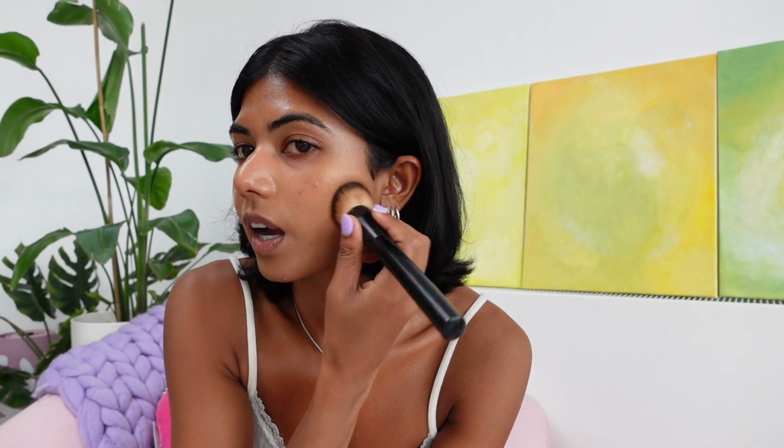So you see how it's just completely disappeared into the skin, and also you can kind of still see my hyperpigmentation scars, any acne, any texture, you can see it all. Okay, it's not like a high coverage product, it's very light and it's a natural radiant finish. Okay, so this is what it looks like.